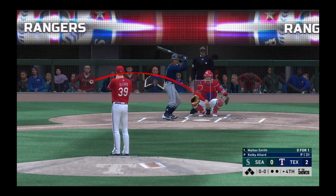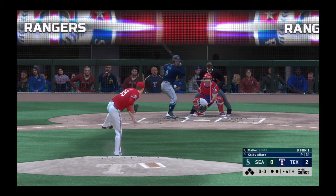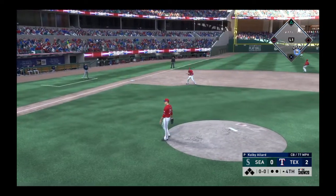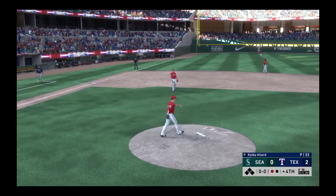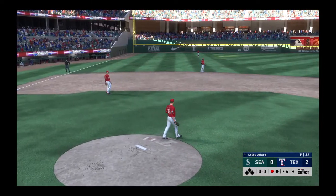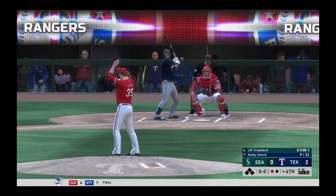Back to the top of the order now, and that'll bring up the speedy outfielder, Malik Smith. Things not looking very good so far in this one, but we're still in the middle innings. They're down by a couple of runs, and this would be the right place and the right time to get something going. The last thing they want to do is to try to come from behind and win this one in the eighth or ninth inning.